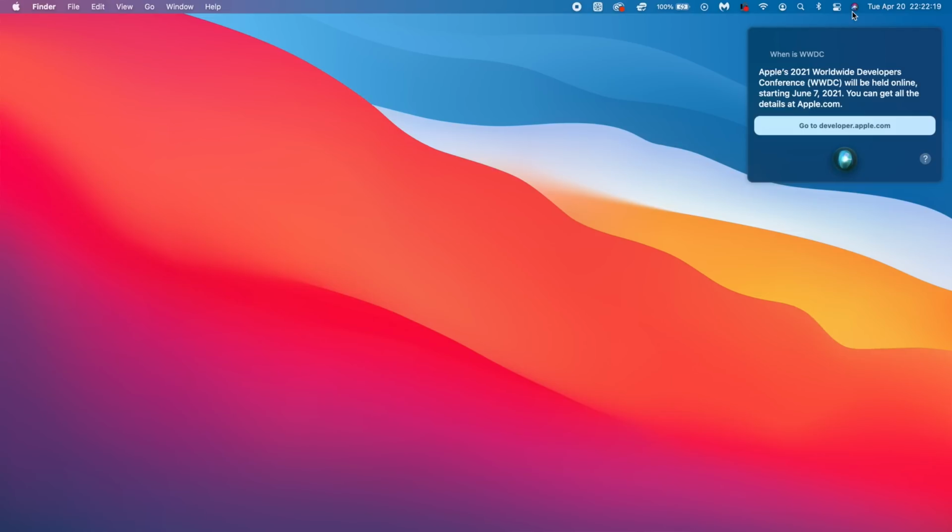Okay, so that is what Siri tells us, and that is correct. This year's WWDC is going to take place June 7th to 11th of 2021. So now Siri can tell you about the WWDC date. If your region isn't yet updated, then keep an eye out for this, because I know they first started with the States, then I believe UK, and then Canada. So it's something that's rolling out to different regions at different times as I talk right now.